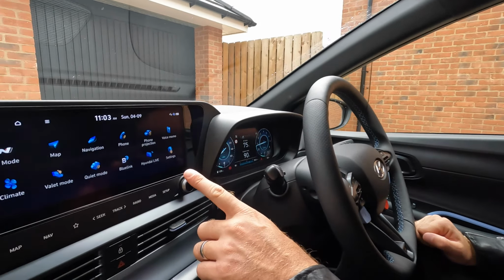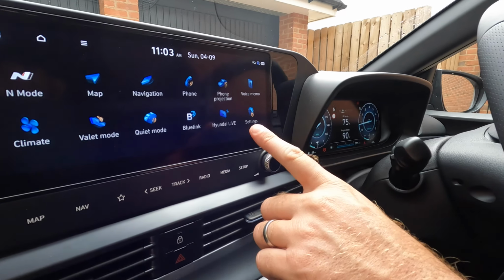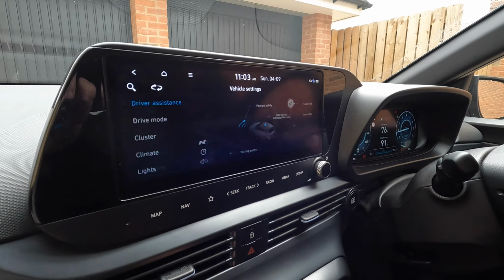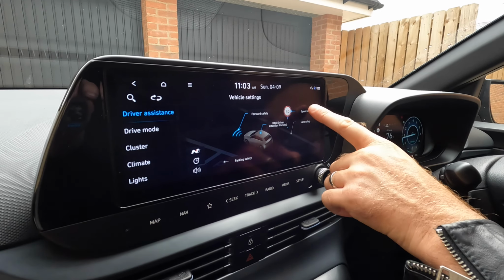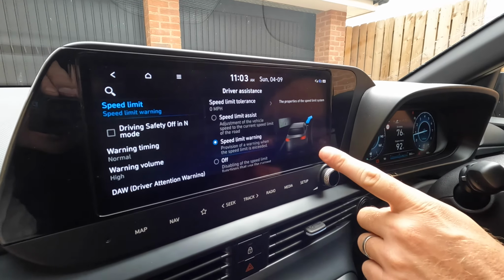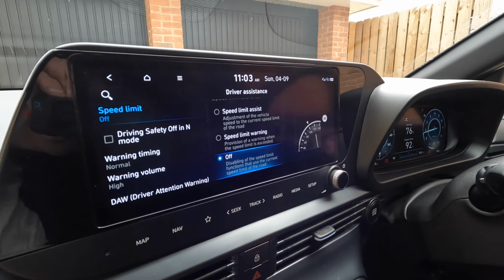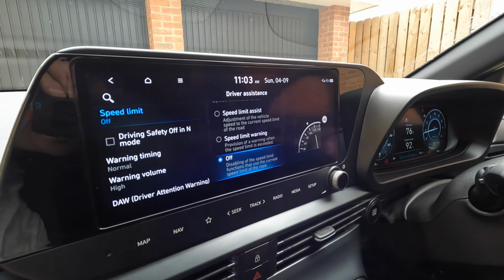So the 5th and final thing is that all modern cars now shipped and bought in the UK have to have factory fitted speed limiters in the UK, and it's law. Now, on the i20N, you can kind of get around that. So if we go into settings and vehicle, speed limiter, you can see here that you can turn off the speed limiter, so that it's not going to affect you at all.